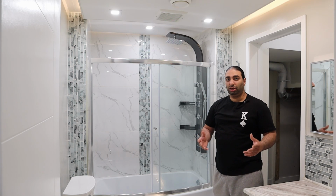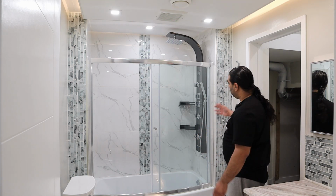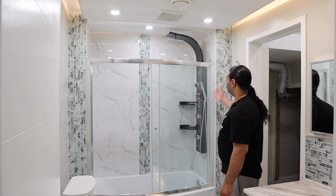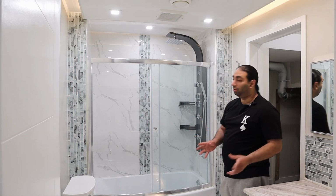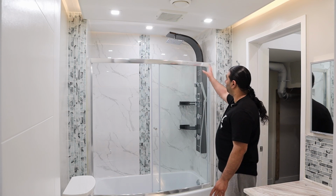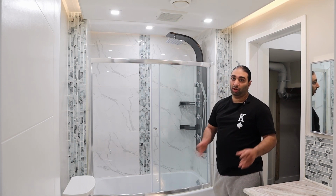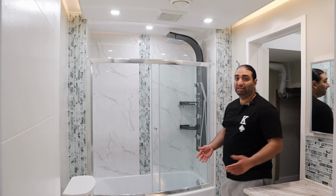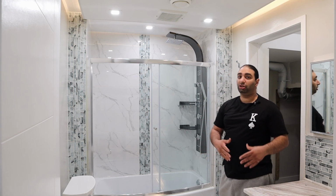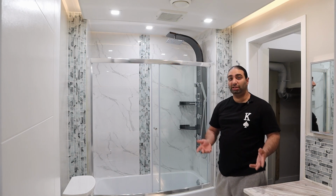So if you're building your shower from scratch, you're going to pay a plumber to do the rough-in plumbing. You're going to pay for the actual shower faucet and fixtures itself, and then possibly pay the plumber for the final finishes. Why not put all that money into the actual fixture itself that the tenant is going to see? The tenant's not going to see the plumbing behind the wall, even though it's necessary.